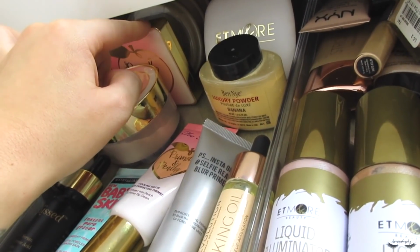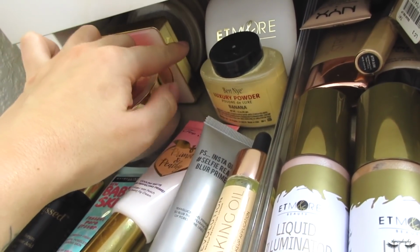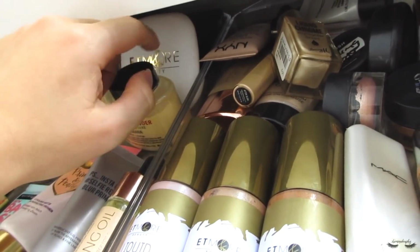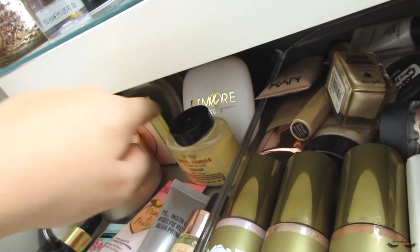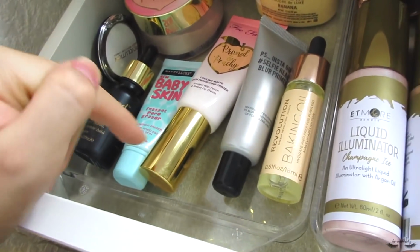so maybe good for like weddings or something, like just on the tops of the cheekbones if you want a more natural look. Got the More Beauty Mineral Complexion Powder, Ben Nye powder, all of my Rimmel ones, which are like my ride or dies. Then I also have like primers at the front.